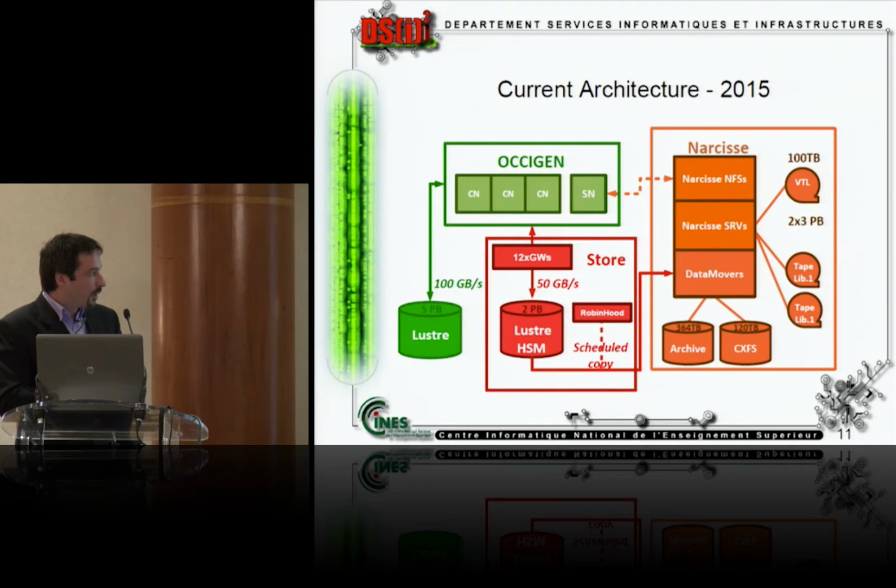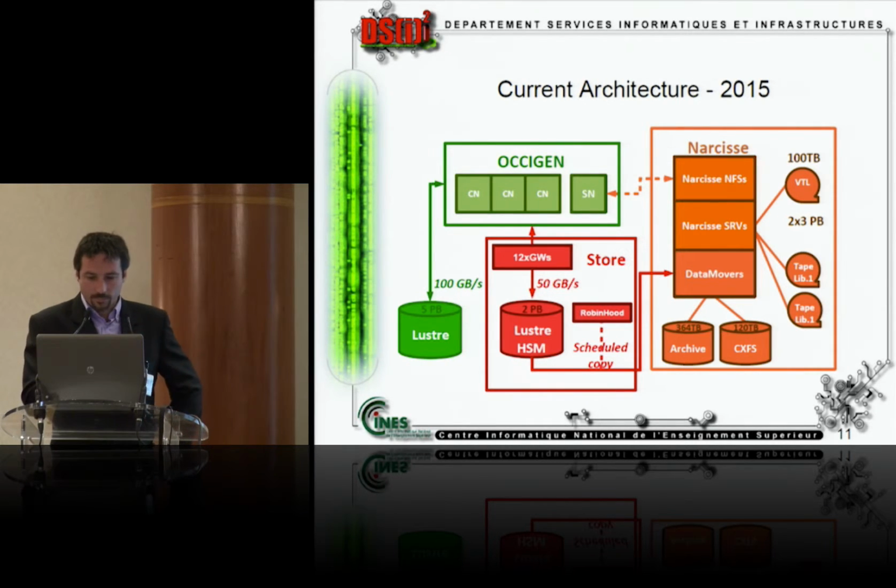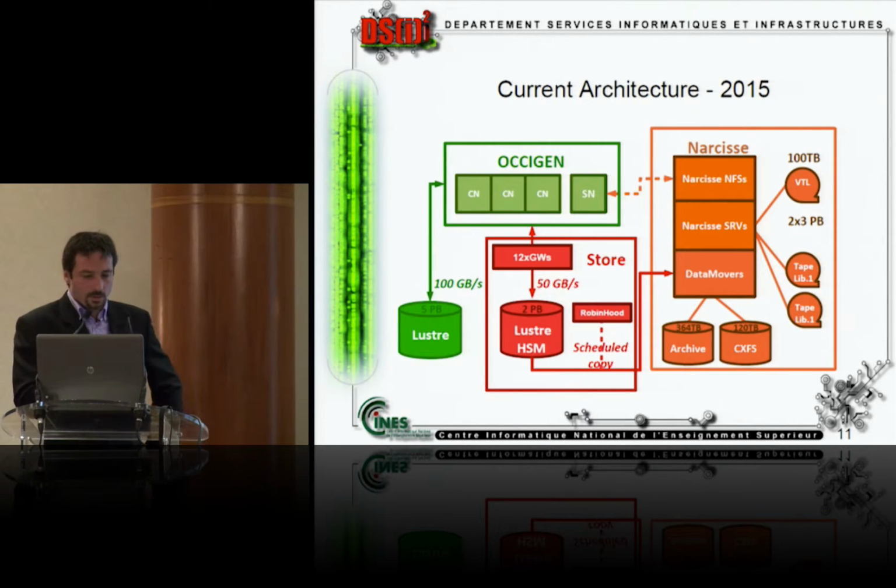Currently, we upgraded the architecture using a bigger Lustre file system with a bigger bandwidth. So we had to add more gateways, of course. And we also provided high availability PDMF architecture, doubling every component here. So now it works like this.